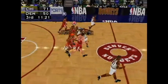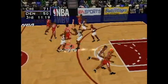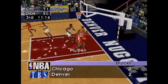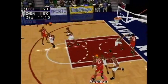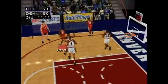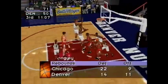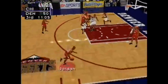Number 23 with the defensive rebound. To Longley. Gets it to Pippen. Battie makes an outstanding block. Rodman to number 23. He fakes the shot from the top of the key. Number 23 hits the rim.